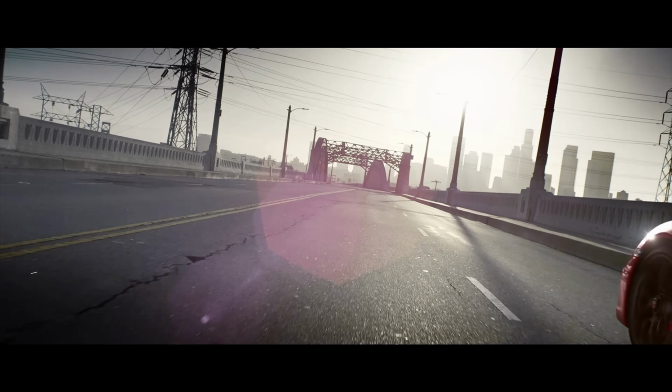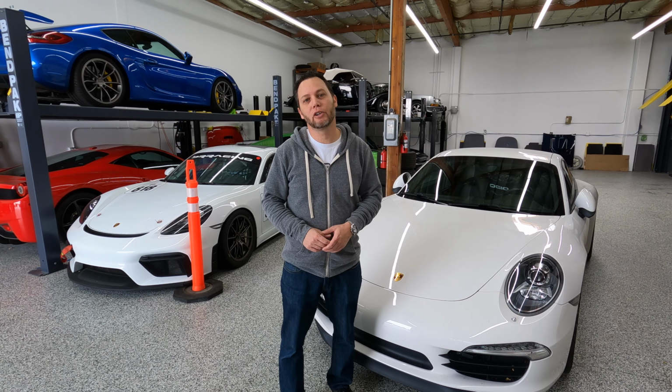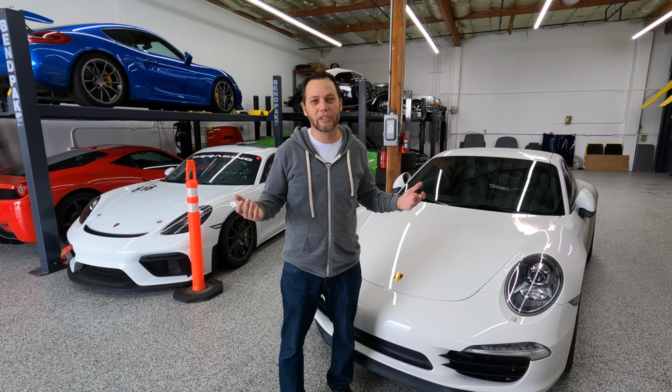Let's look at an example, like the 2012 991.1 that I own. It's actually a 2012 and a half because it was kind of a mid-year release.